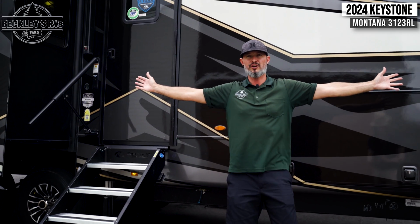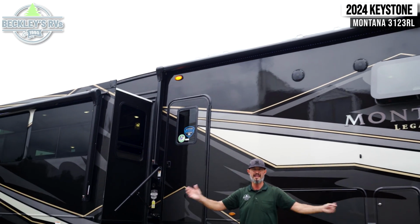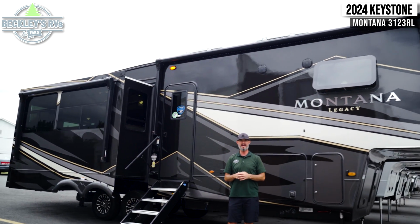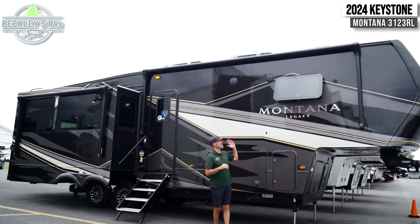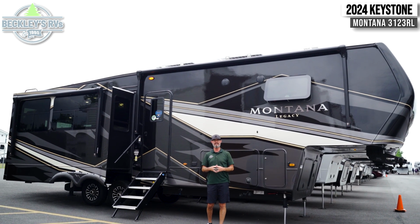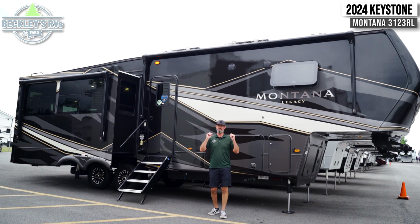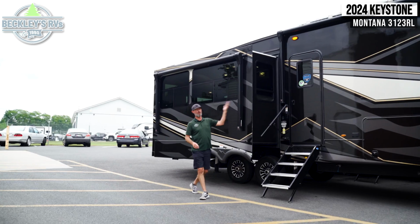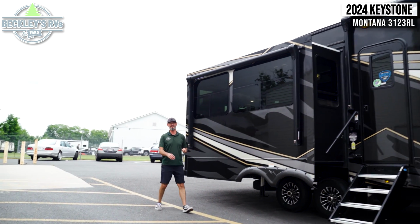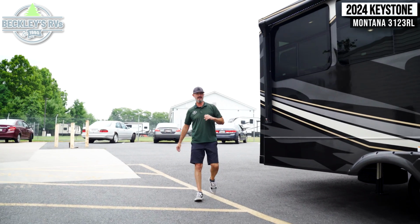Right behind me, I'm gonna go ahead and take the moment, look at the beauty of this full paint option. Not necessarily part of the legacy package, but it is an option that you can get, and Keystone has done a wonderful job. Not only the color combinations, not only the design, but the full body paint is perfect. We do have two awnings that we can put out and get a lot of patio time with this model.